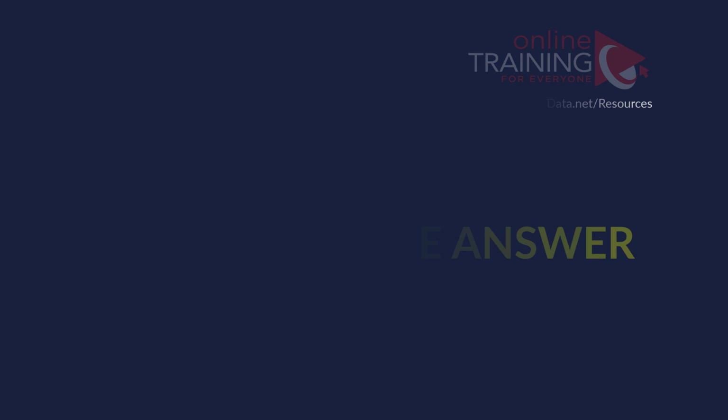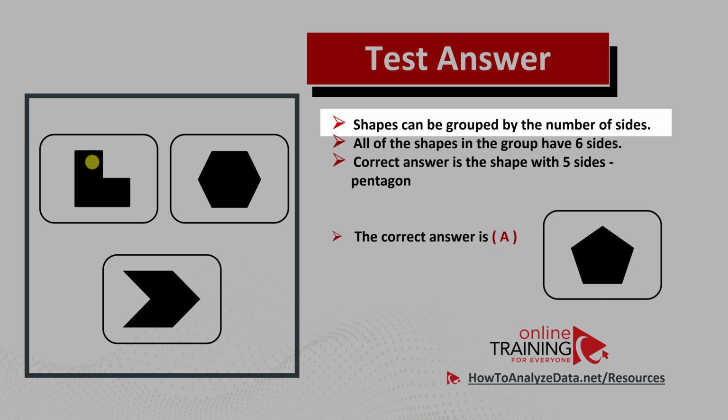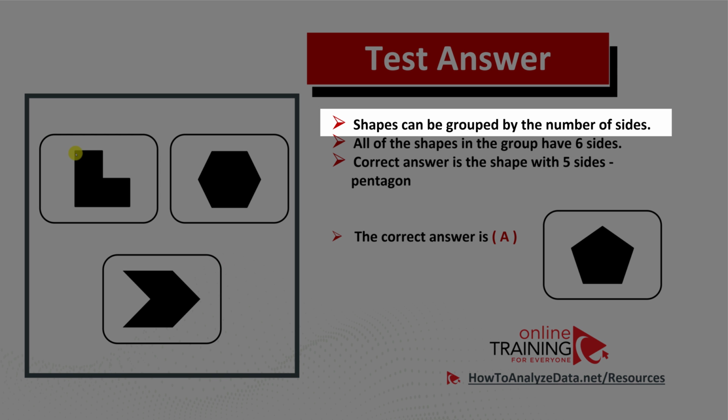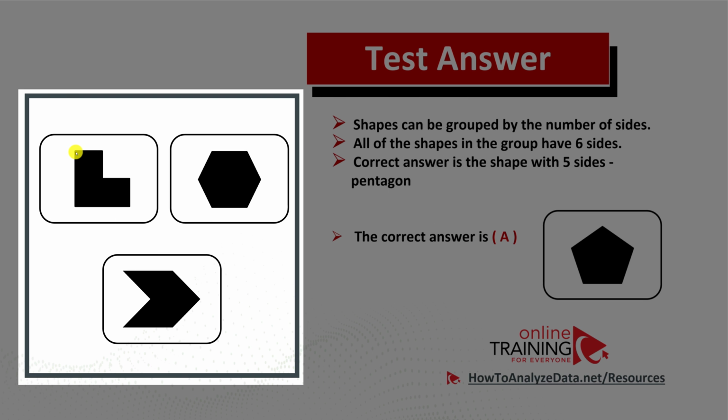Did you come up with the answer? Let's continue and see how we can solve this challenge and get to the solution together. In this case, shapes can be grouped by number of sides in the shape. For example, you see that all the shapes on the left have 6 sides. If you count the sides, for example, in this shape, you will see that there's 1, 2, 3, 4, 5, 6. Same with the hexagon, 1, 2, 3, 4, 5, 6. And same with the arrow, 1, 2, 3, 4, 5, 6.